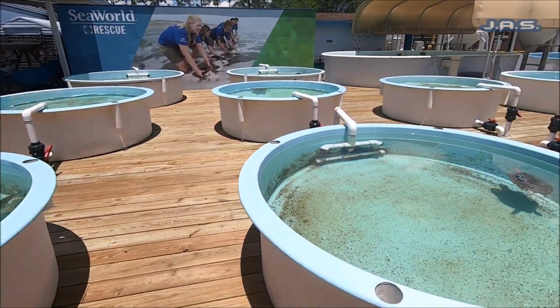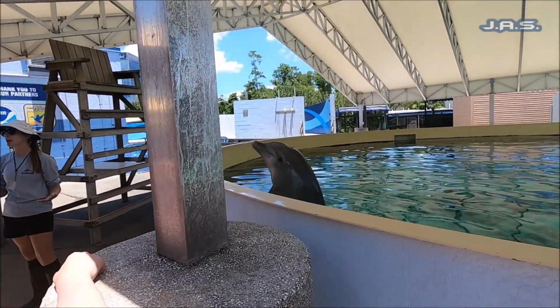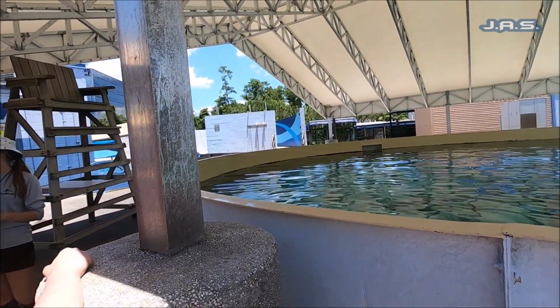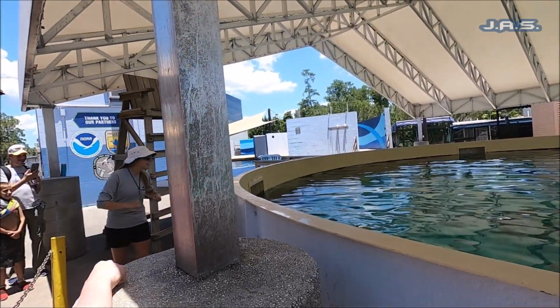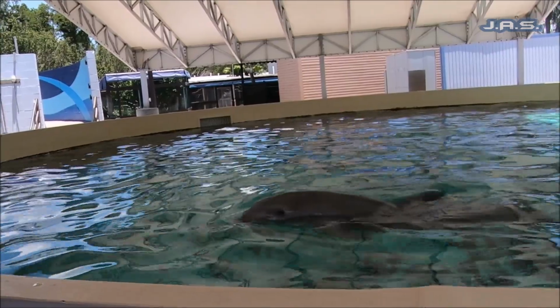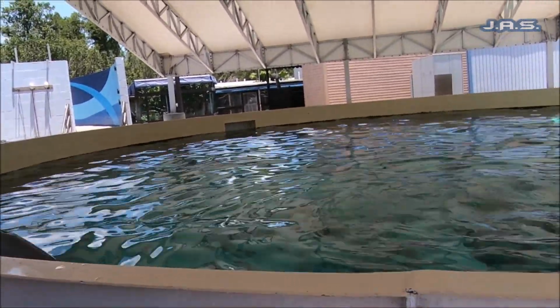And then back here, this is the real dolphin nursery. Check this little dolphin out. Kept messing with the trainer. She was like, "What's that noise?" And every time she would turn away, it would pop his little head back up. So it was pretty cute to see that. And then eventually he got bored, so he just started swimming in circles, but it was something cool to see.